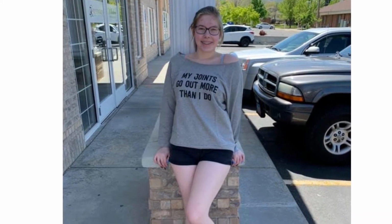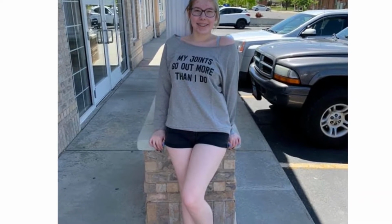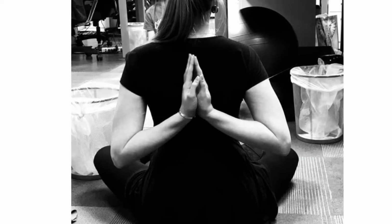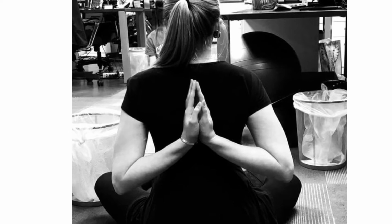EDS is a rare connective tissue disorder that can affect your whole body depending on which type of EDS you have. Collagen is something that everybody needs, but people with EDS have a defect in collagen production. This can cause the muscles and ligaments to become strained or weak. Most of the types of EDS can cause your joints to become hypermobile and your skin to become stretchy.